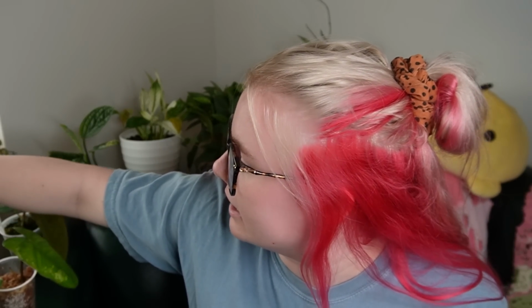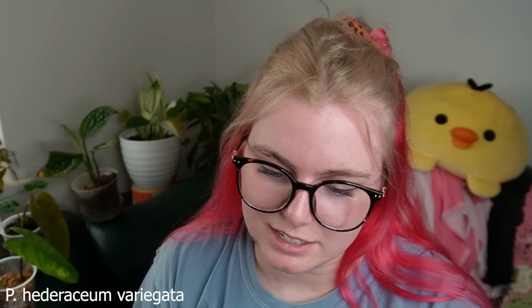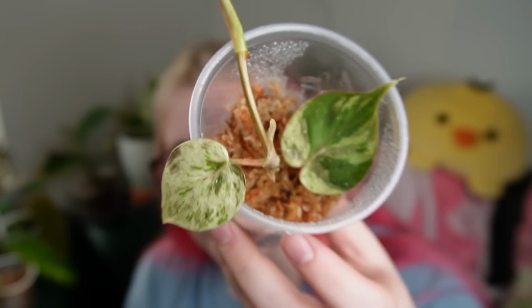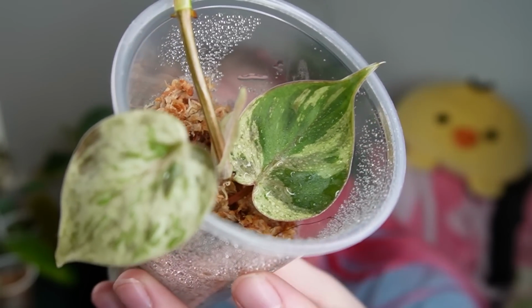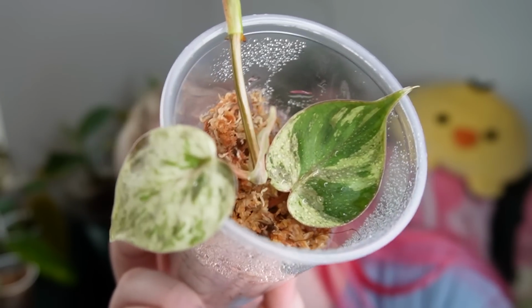Then we have this guy. So this is just a smaller version of this plant, but this is my variegated hederaceum. This is a top cutting that I took, and it has pink on it. I don't know if you guys can see it, but there's small spots of pink variegation. And I was gonna sell this cutting, I took it as a top cutting to sell, and then I was like, actually, I think I'm gonna keep it around and keep watching it. If it starts manifesting pink and then there's gonna be tri-colored variegated hederaceums, I could cry.